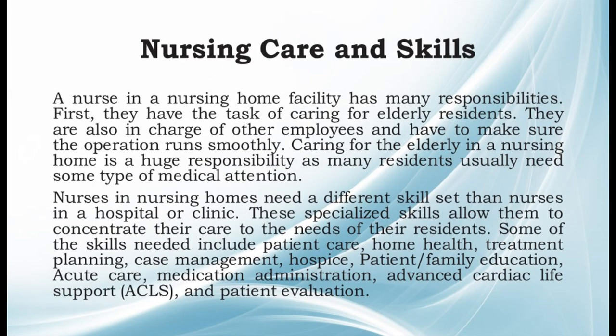Nursing care and skills. A nurse in a nursing home facility has many responsibilities. First, they have the task of caring for elderly residents. They are also in charge of other employees and have to make sure the operation runs smoothly. Caring for the elderly in a nursing home is a huge responsibility, as many residents usually need some type of medical attention. Nurses in nursing homes need a different skill set than nurses in a hospital or clinic. These specialized skills allow them to concentrate their care to the needs of their residents.